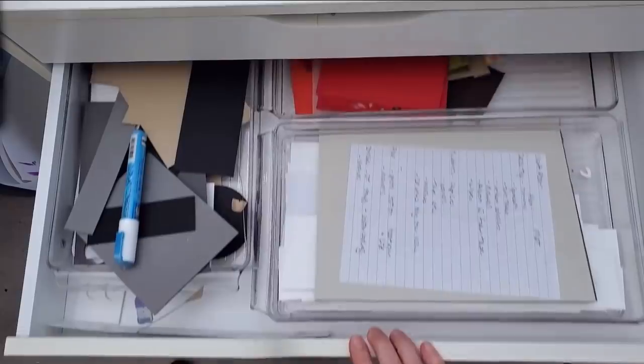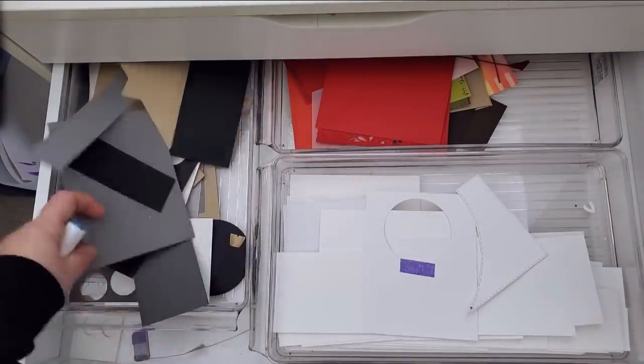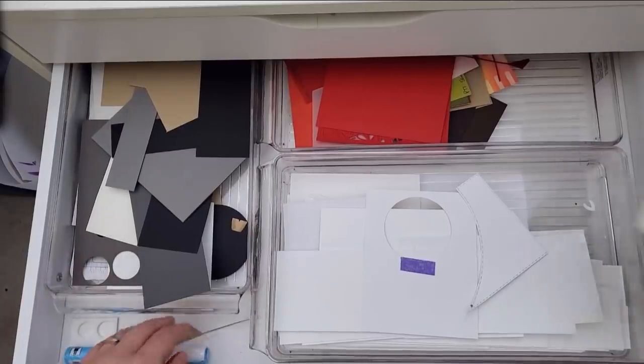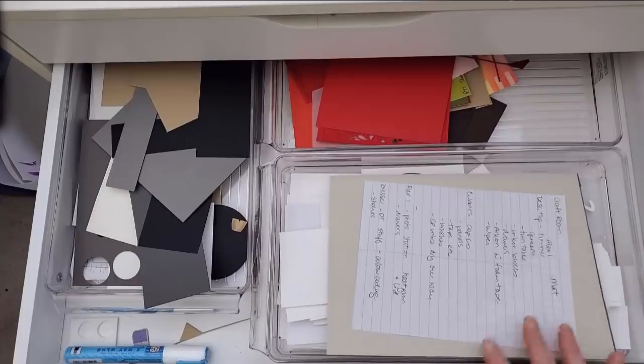My next drawer has more of the bins, and I keep scraps of my paper here, so when I need to do a small die cut, I'm not cutting into a new piece of cardstock each time. I have them sorted into white, neutrals, and other.